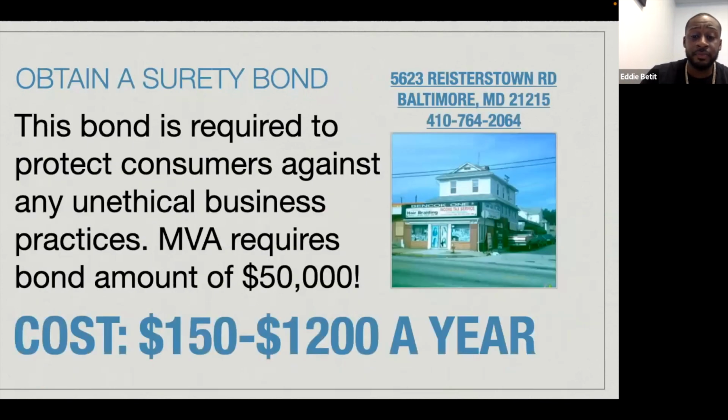All right. The other thing on the application is getting bonded. Maryland requires you to have a $50,000 bond with the application. Of course, it's not actually 50,000.